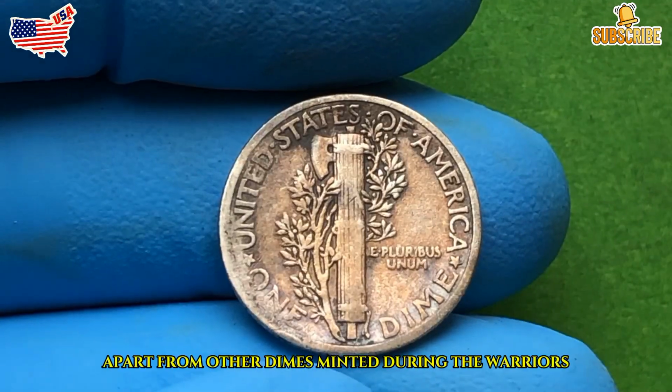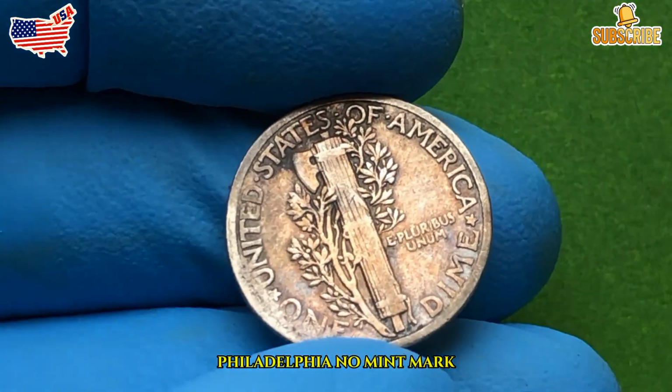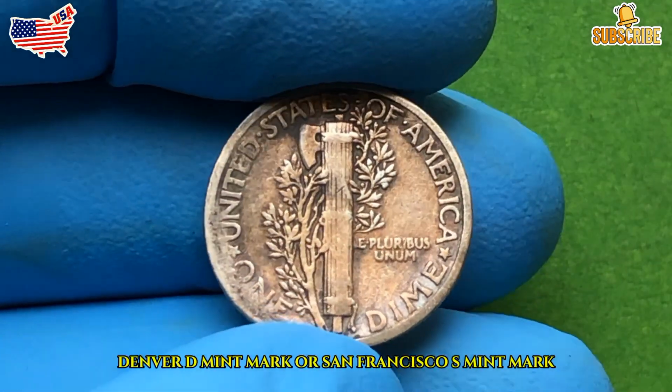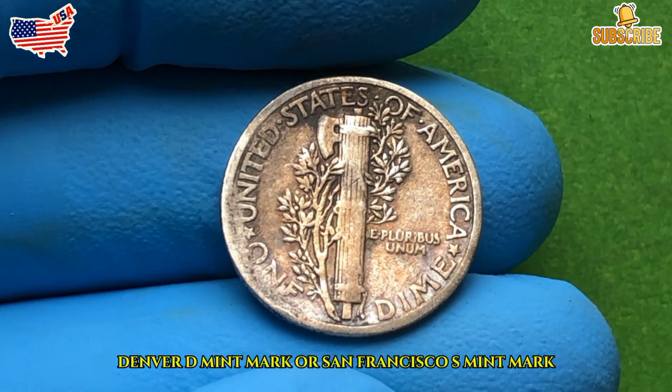What sets this coin apart from other dimes minted during the war years is its mint mark: Philadelphia, no mint mark; Denver, D mint mark; or San Francisco, S mint mark.